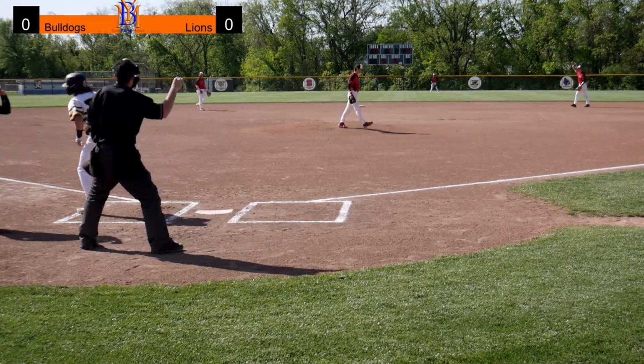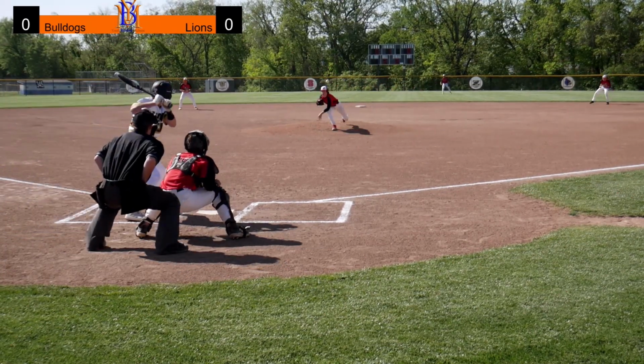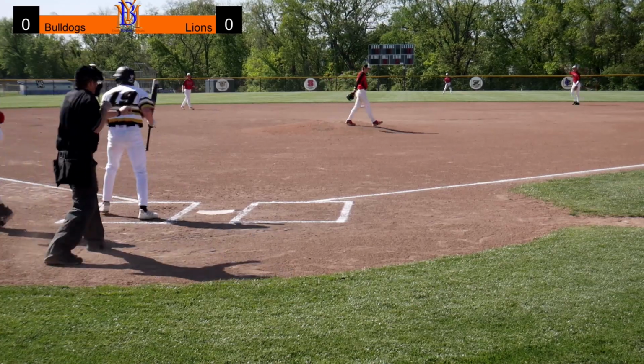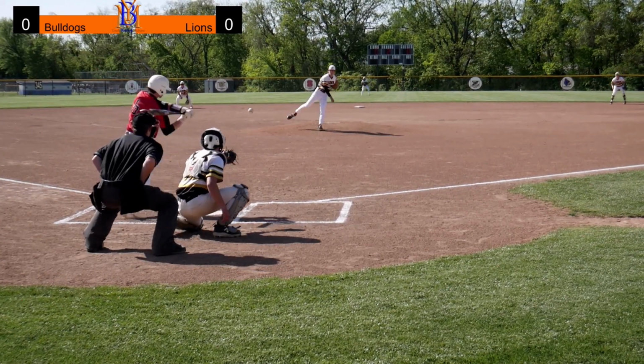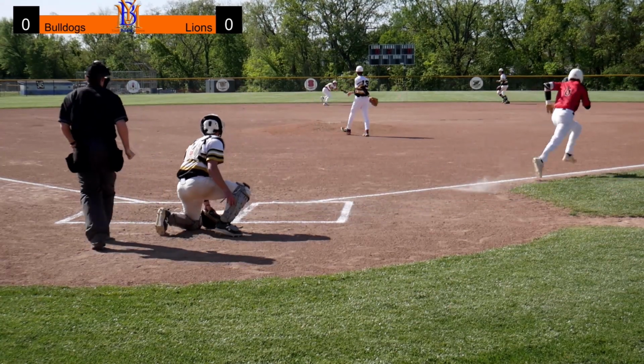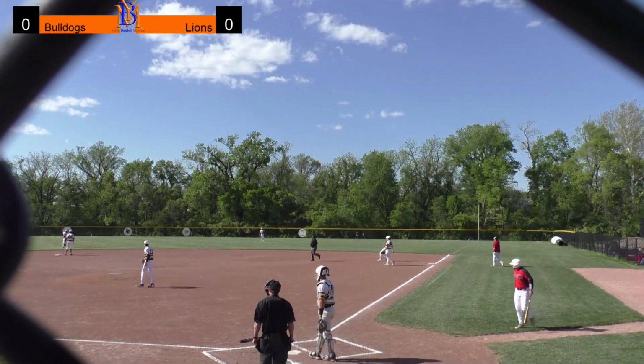Spinner up in the zone. Gets Carter swinging. Oh, that's a good pitch, right on the outer half. That had good run. And a fastball. Pyle just quite couldn't get to it. Hankey singles right up the middle on the first pitch.